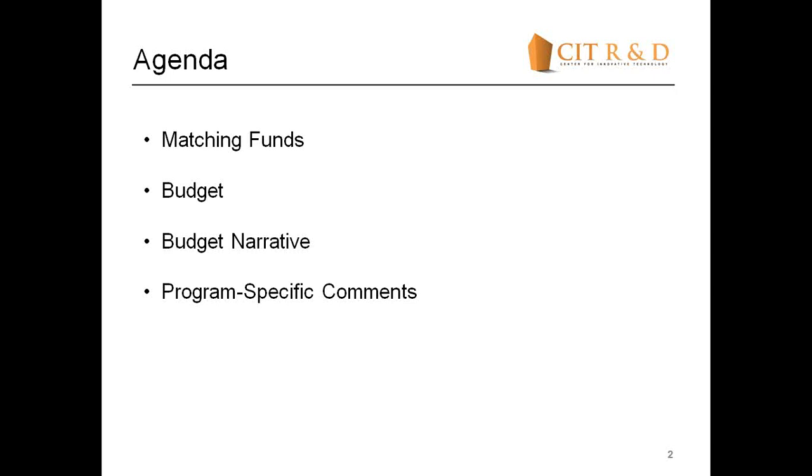During this webinar, we'll discuss matching funds and what can be considered matching funds. In this context, we're talking about funds supplied by applicants and not the CRCF Matching Funds Program. We'll also discuss filling out the budget and budget narrative templates and a few program-specific notes.